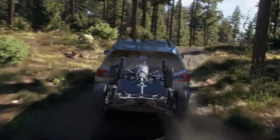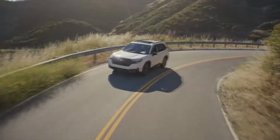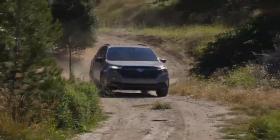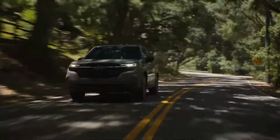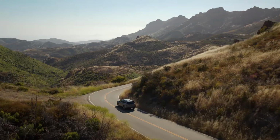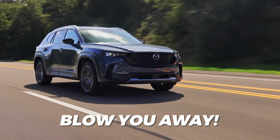Well, this is the case because acceleration has to be good in order for you to overtake slow-moving vehicles. If the car doesn't have the punch to deliver, it might become rather dangerous. Just imagine that you're trying to overtake a slow truck, but you don't have enough power to do so. Overall, it's not a good situation. So you get the idea why we're saying that this is a potentially dangerous vehicle. If you want something punchier, we recommend choosing the Mazda CX-50 Turbo. This model will blow you away with its performance.